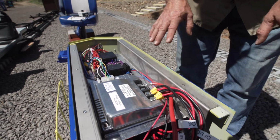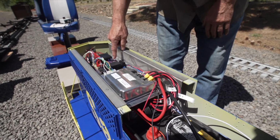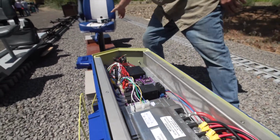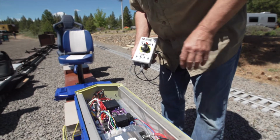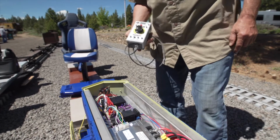This engine was not ordered with radio control, but if it did, the radio control transmitter would plug in here, and the other end of the receiver transmitter would be inside this box. So they're currently removed because this wasn't sold that way, but if you bought it, it would be plugged in there and plugged in here.